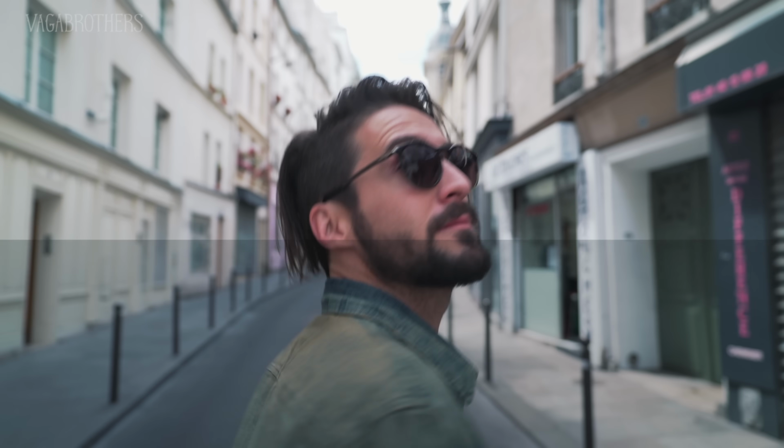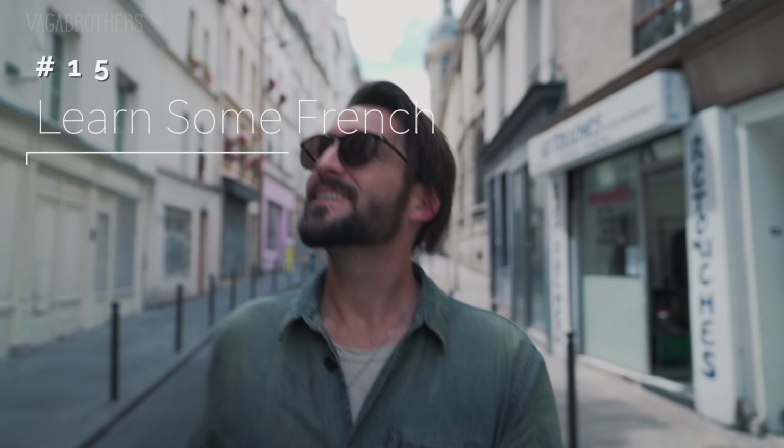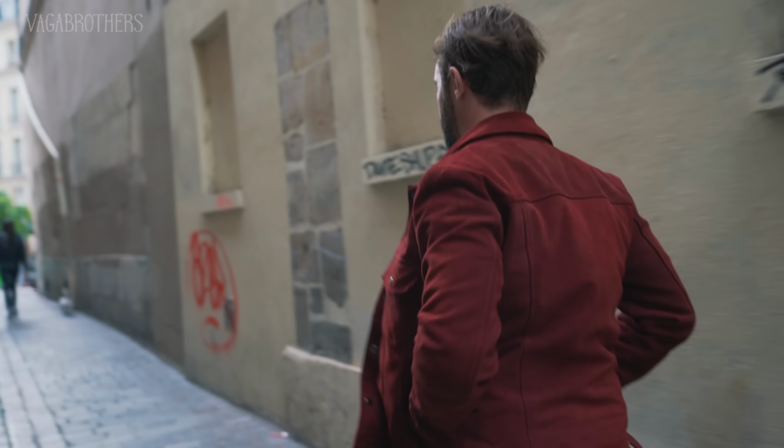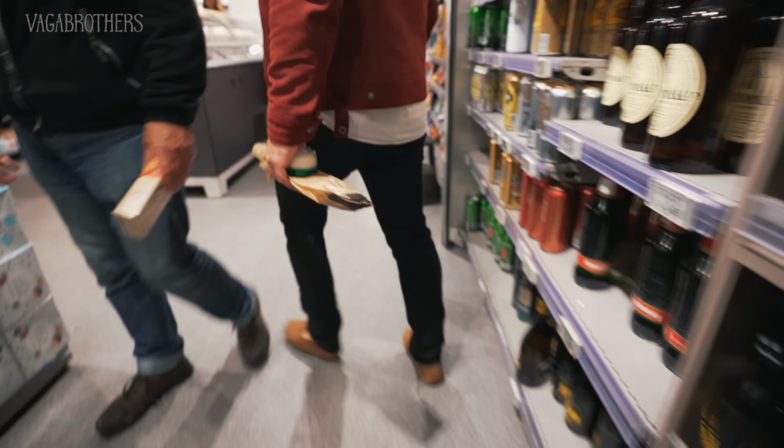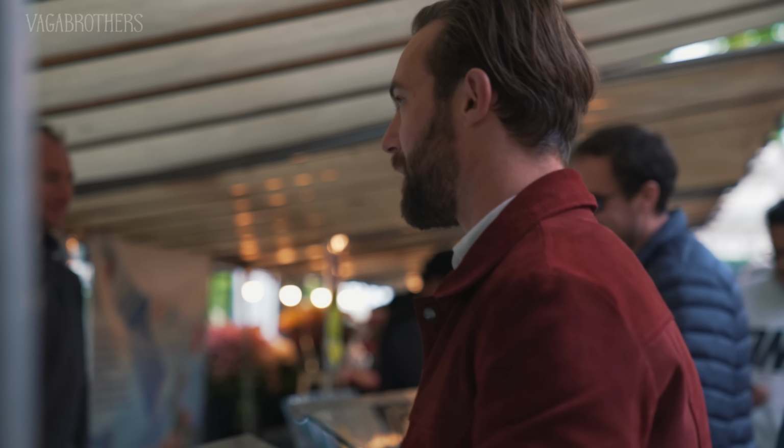Here's a tip that applies no matter which arrondissement you're in. Learn a little bit of French. A lot of people think that Parisians are rude, and this usually comes down to two cultural misunderstandings. Number one, here in France, it is considered rude if you walk into a store and don't greet the owner. And two, if you start off your conversation in English or another language that's not French, it's kind of starting off things on the wrong foot. So it does help to learn at least a couple of basic words.